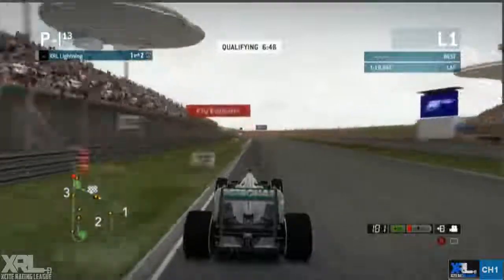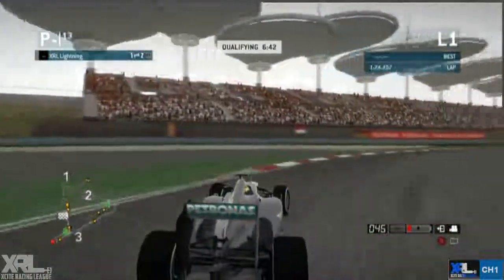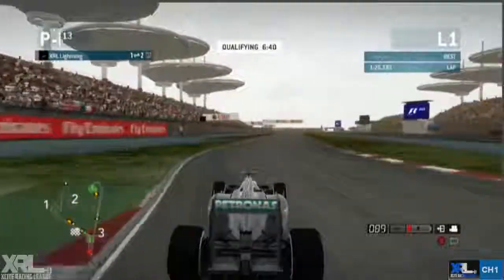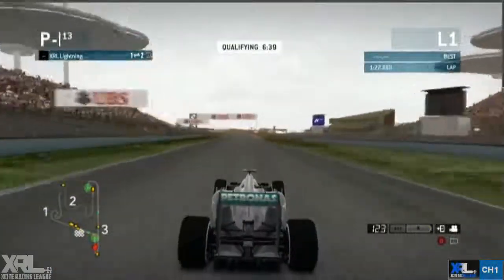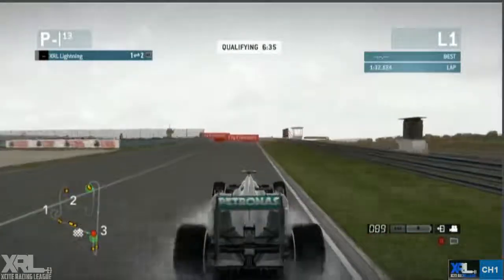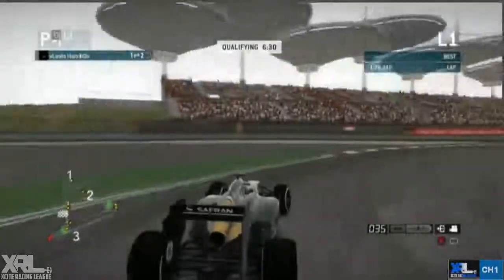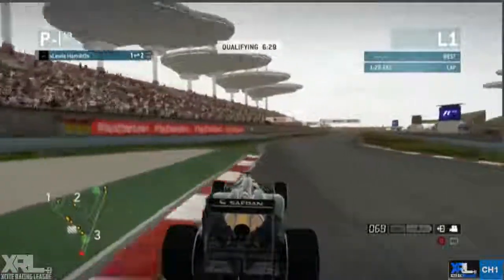Topping out around 200, that's not a high top speed from XRL Lightning. That could hamper him in the race if he's not careful. Lighting up the back tyres, hitting a bit of curbs off the horseshoe. Now he's got to be careful how he takes his final cut, and he's pitted! He must have cut a corner or something. That's his qualifying over then.